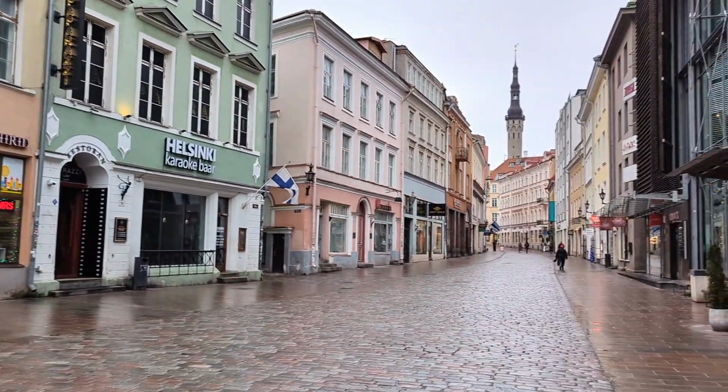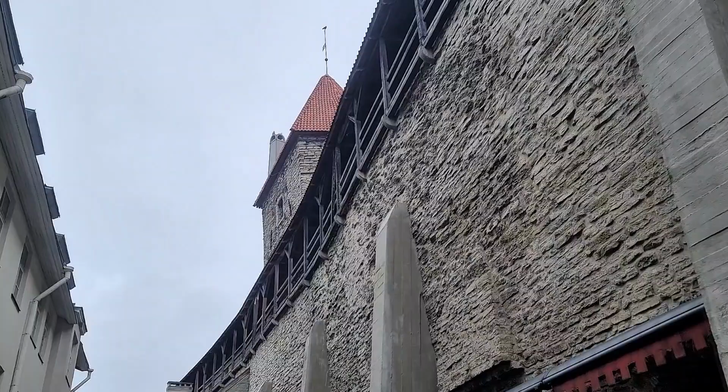It feels like we're in the middle of just a small little medieval town somewhere. Yeah. Not that there's a huge city outside of the walls. So I love that they haven't built around it to the point where it's super noisy and doesn't feel preserved.